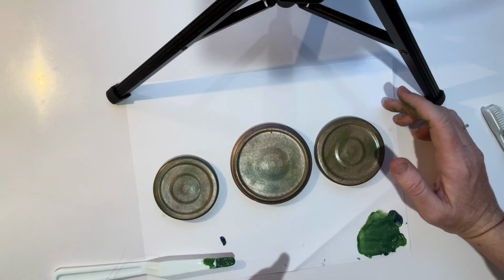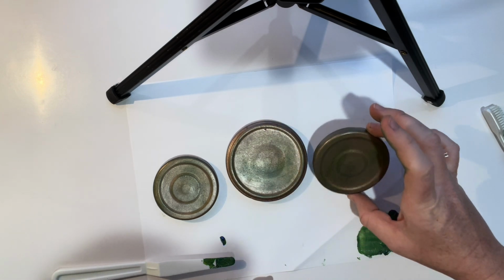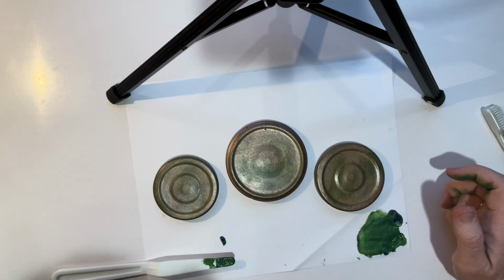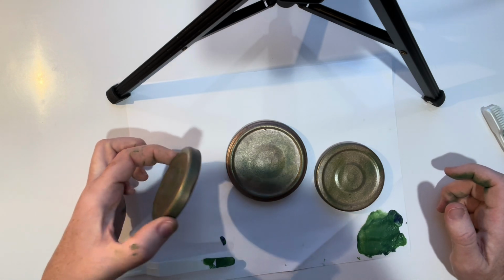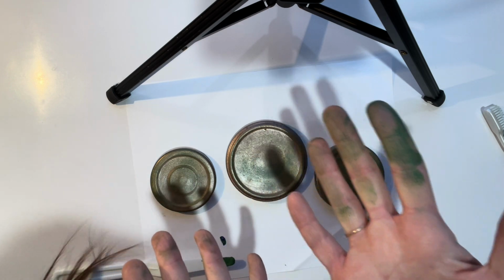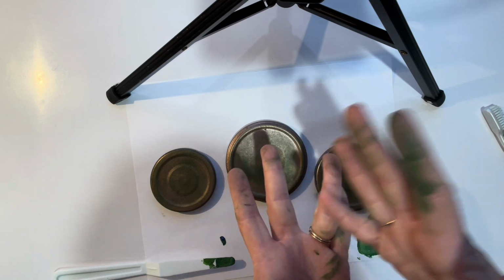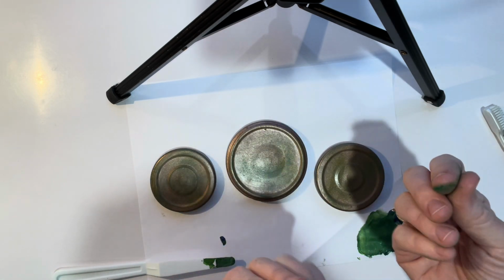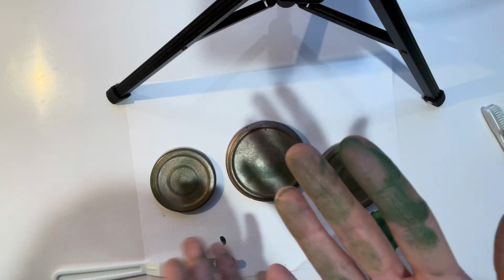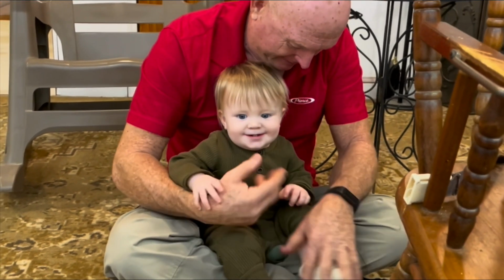Coppery to me, like it's older copper that's oxidated. Nice. These are gonna look good on top of those jars. So let's see if I can get this oil paint off my hands, because I actually used the last of my mineral spirits the other day. So I might just be going to supper with green fingers.